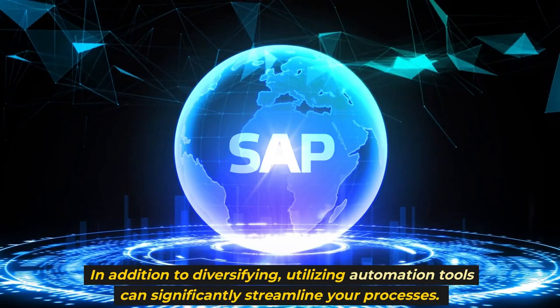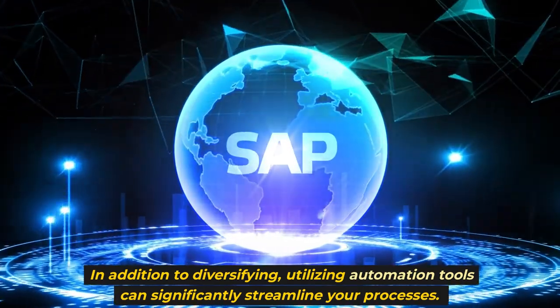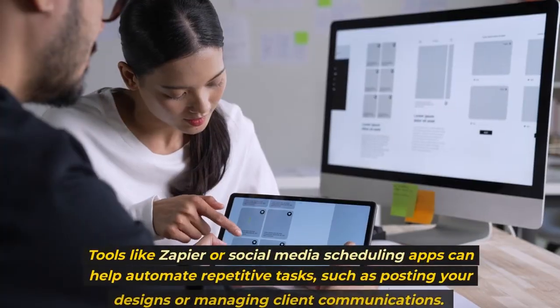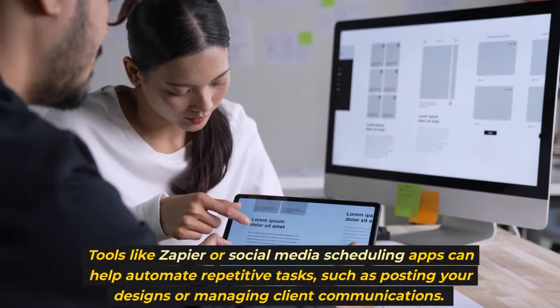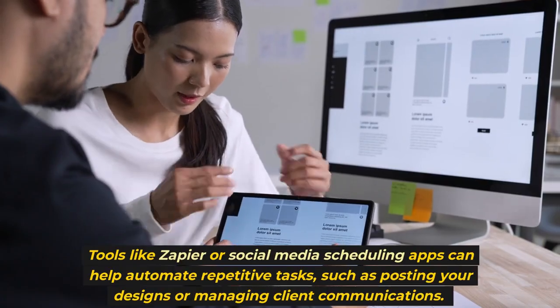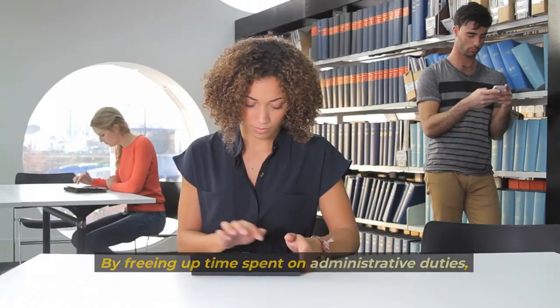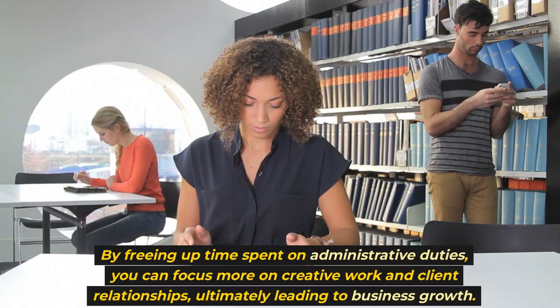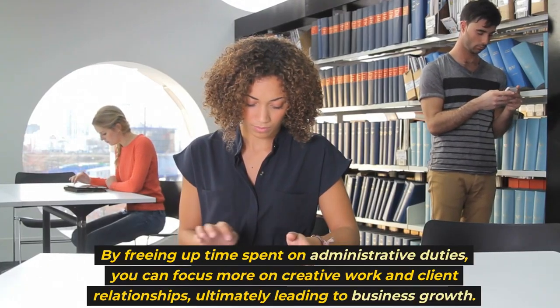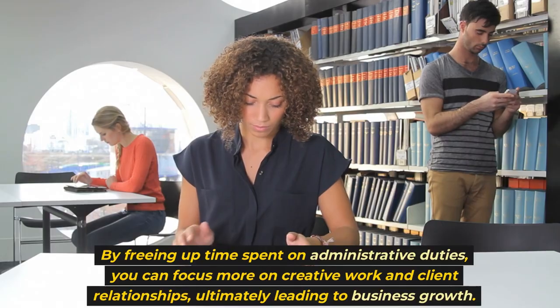In addition to diversifying, utilizing automation tools can significantly streamline your processes. Tools like Zapier or social media scheduling apps can help automate repetitive tasks, such as posting your designs or managing client communications. By freeing up time spent on administrative duties, you can focus more on creative work and client relationships, ultimately leading to business growth.